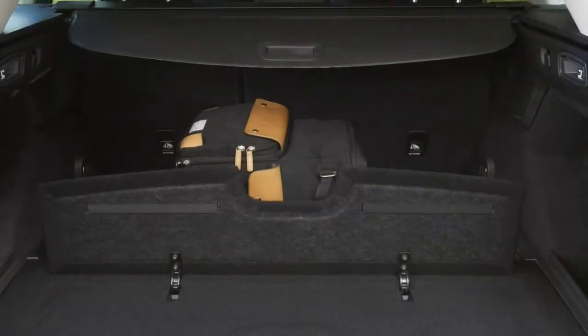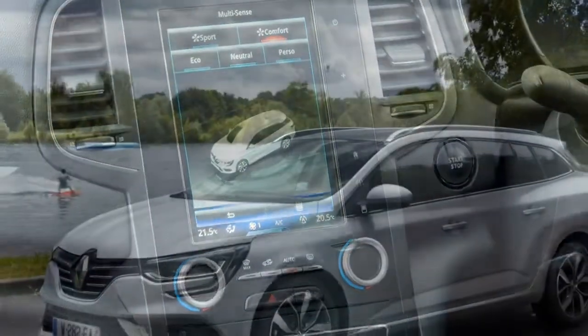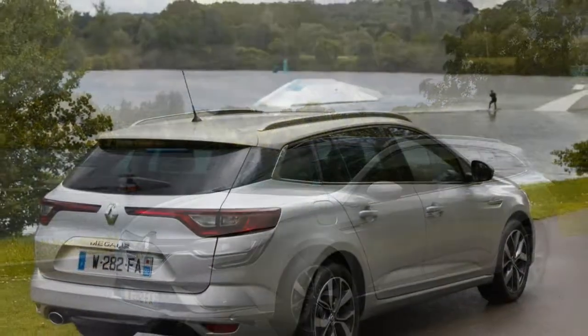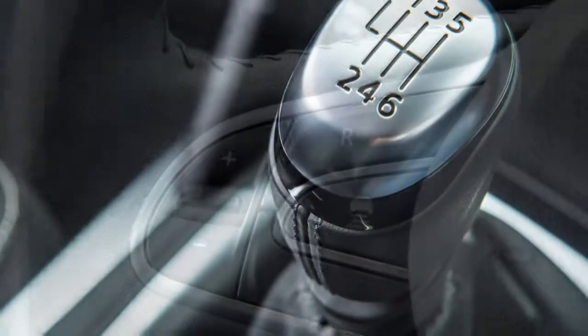Plastics are largely top quality. The top of the dash and door panels are soft and squidgy, but other parts lower down the interior are a bit scratchier. We've seen worse, though. It's also easy to find a comfortable driving position thanks to a good range of adjustment in the seat and controls.